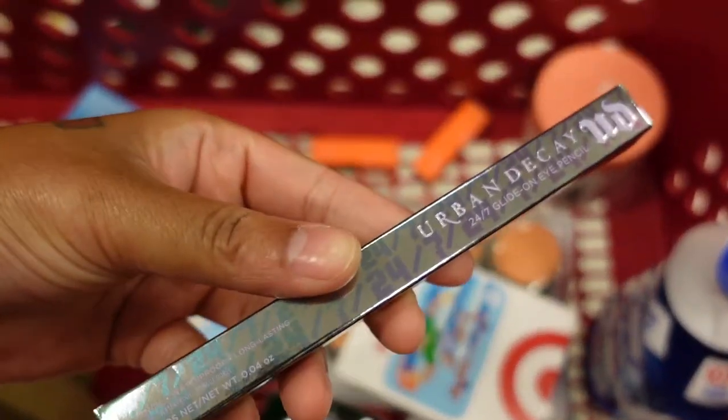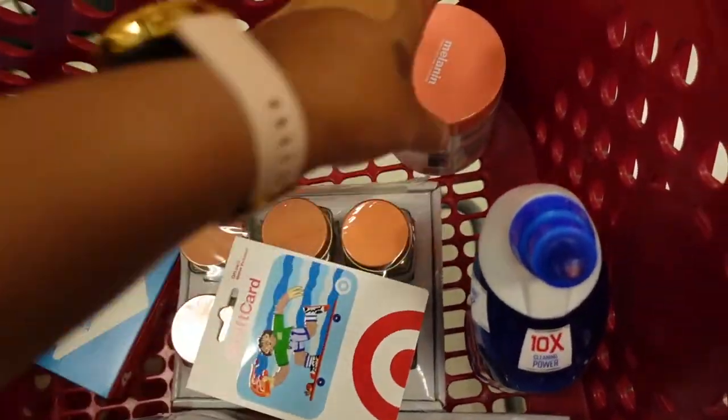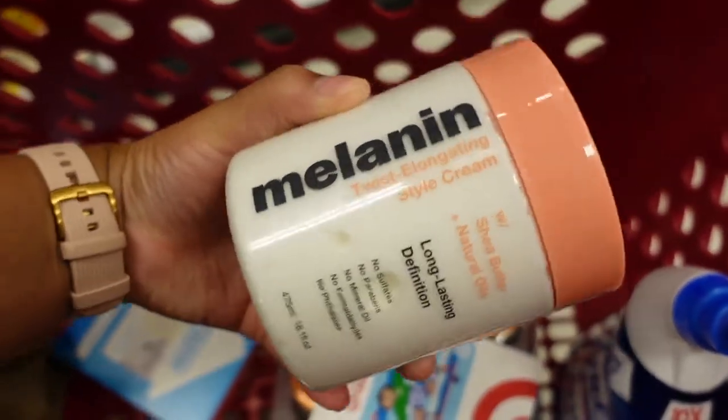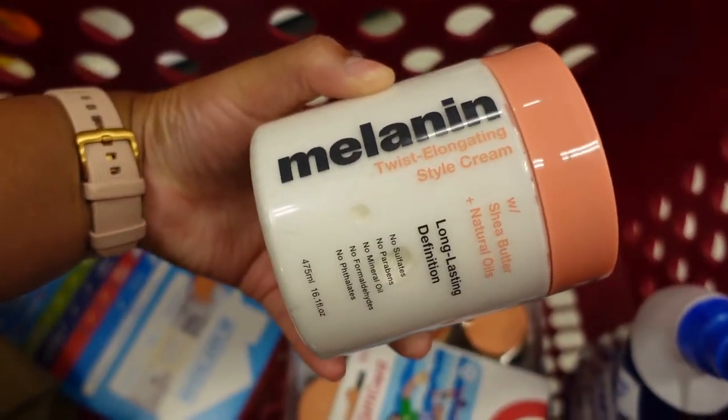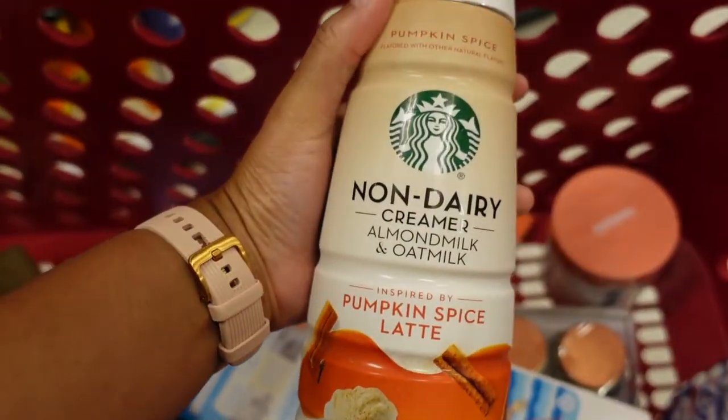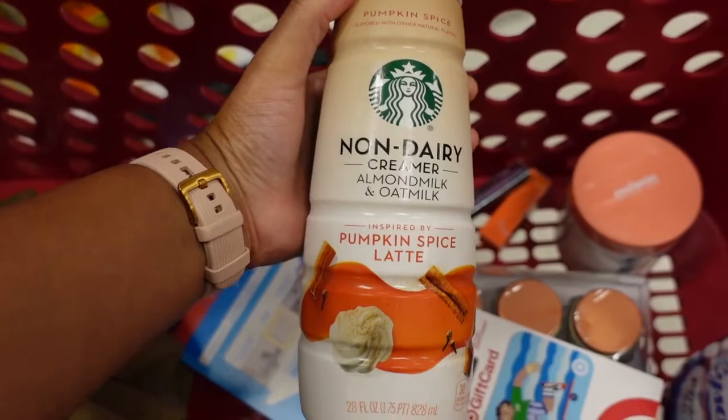Urban Decay eyeliner. And I wanted to try melanin products, so I got the Twist Elongating Curl Cream. So happy for that. And you know it's fall time, so I got my Starbucks Pumpkin Spice Latte, dairy-free.